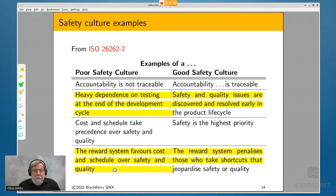And in the companies I work for, if you're working on a non-safety critical system, then your bonus each year depends on whether you deliver on time. If you're working on a safety critical system, your bonus never depends on whether you deliver on time. In fact, the reward system in a good safety culture will penalize those who take shortcuts. So I think the fundamental answer to your question of what is different when I'm doing safety work is the safety culture within the company. How you apply that safety culture to produce good software is another question, but the safety culture is fundamental to the company and to the development organization.